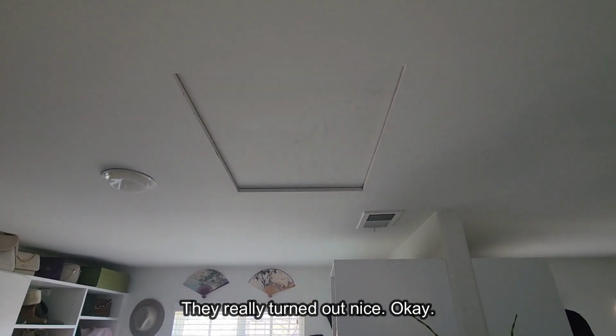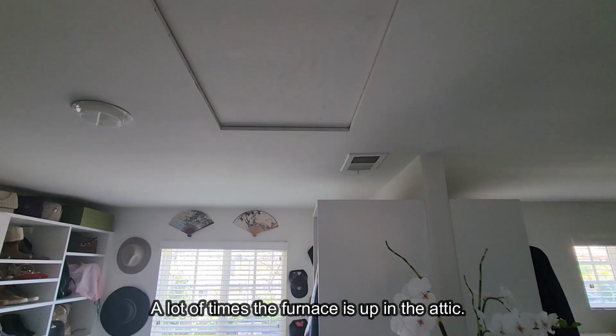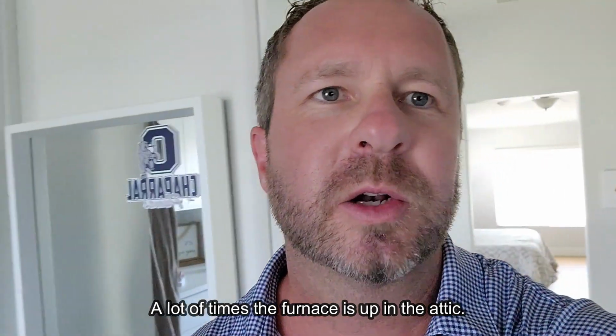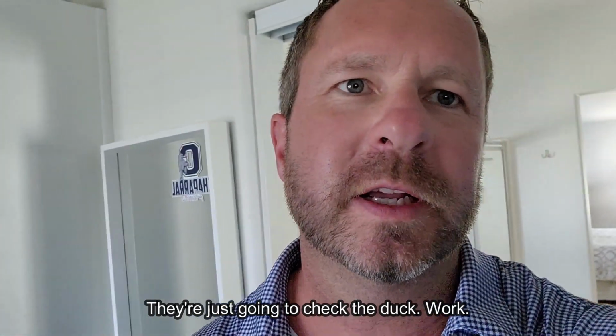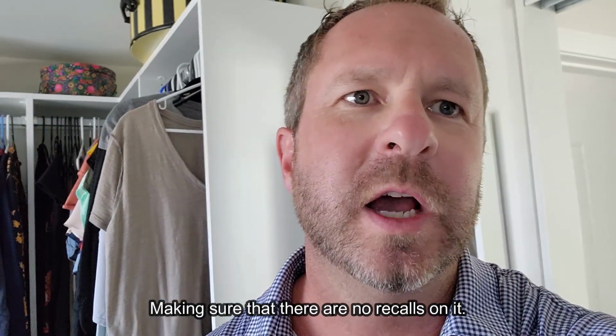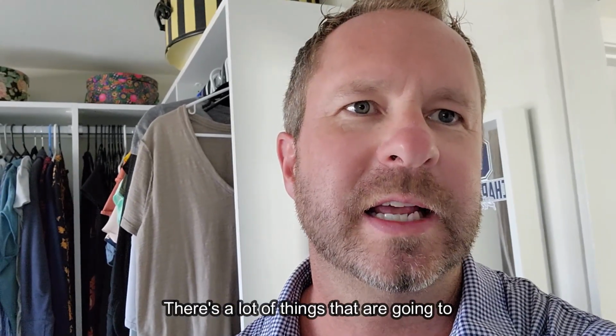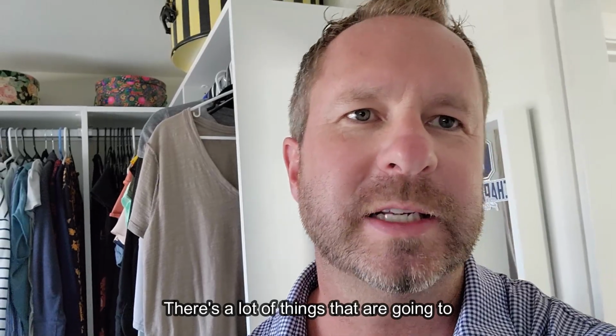Okay, so here is the attic. The inspector will go up there. A lot of times the furnace is up in the attic. They're just going to check the ductwork. They're going to check the furnace. Again, they're going to get the model number, making sure that there are no recalls on it, making sure the insulation is proper. There's a lot of things that are going to be checked in the attic.